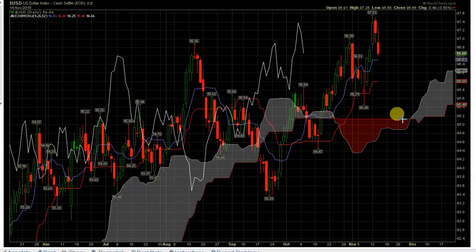So it does not look like the US dollar is going anywhere soon. That will change if this level breaks, but that's going to take some significant selling pressure or a major macroeconomic event, whichever happens. All right, let's move on to the next indicator, the Chikou span. The Chikou span is in open space, and that is where I like it.